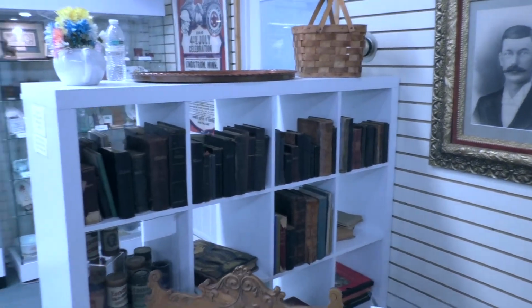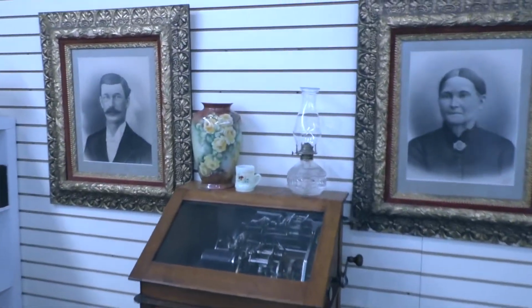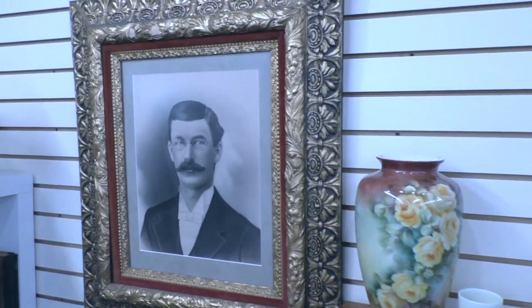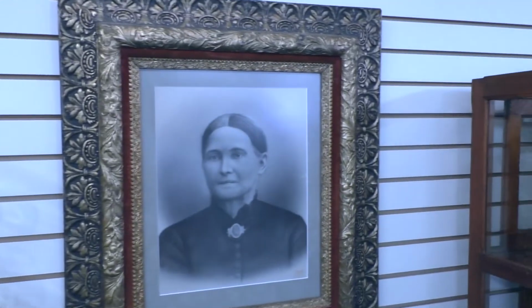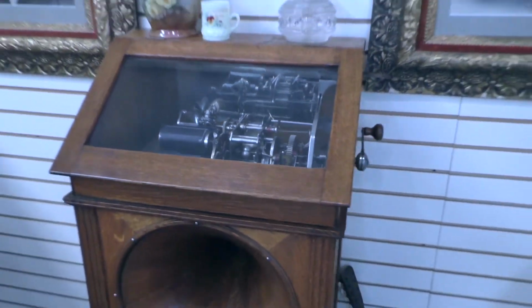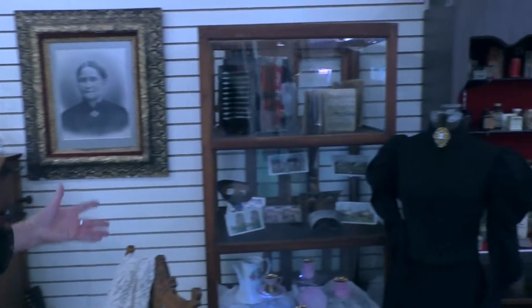Yes, absolutely. And the pictures are of Lindstrom Mayor Keith Carlson's great-grandparents, Charles and Johanna Victor. And they're actually going to be bringing some more pictures in because they like them here where the whole family can see them rather than in someone's closet.